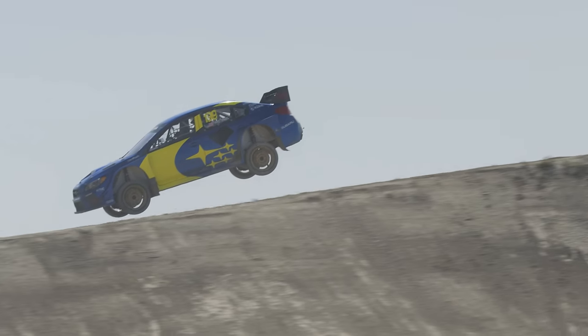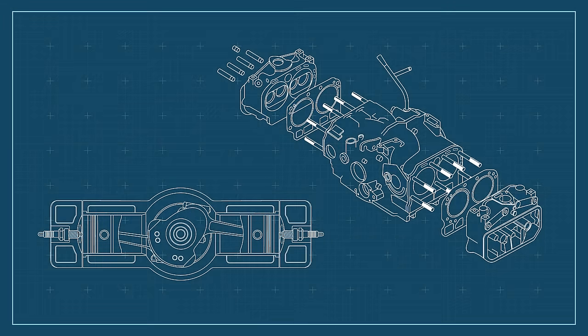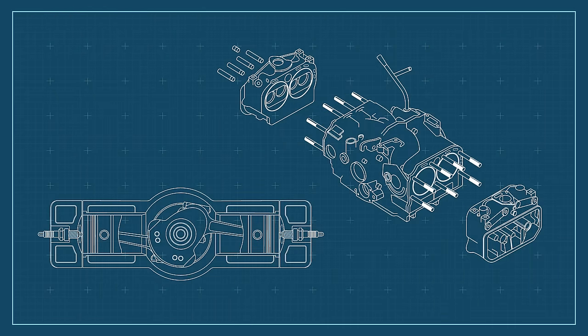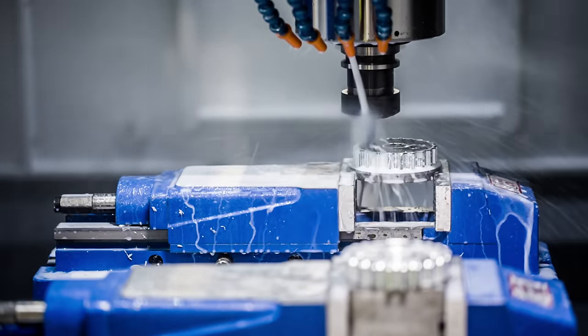Now this isn't just any boxer engine. It's like the Rolex of boxers, optimized for peak performance. Do you know what the Achilles heel of a modified Subaru is? No, not the driver. It's the head gasket. So what do you do when you crank that power up to 11? Well, you scrap the head gasket. Subaru and Vermont SportsCar crafted ingeniously engineered seals, eliminating that age-old vulnerability. It really is engineering at its finest.